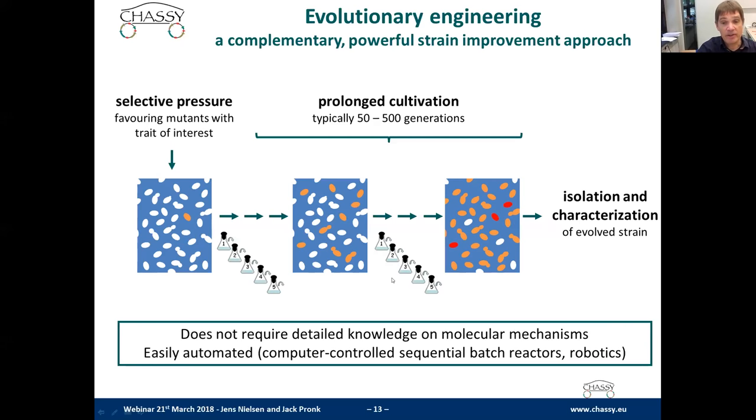The advantage of this approach over targeted engineering is that it does not require prior detailed knowledge of the molecular mechanisms that underlie the trait. And it can be very easily automated as well, by having computer-controlled batch reactors, sequencing batch reactors, continuous cultivation reactors, and all by the use of robotics.